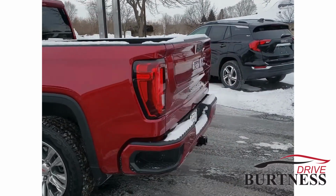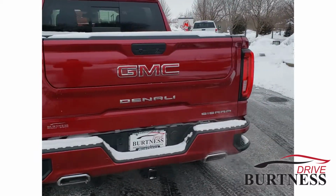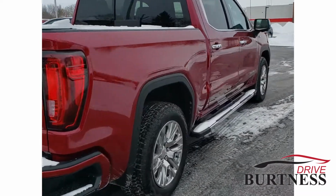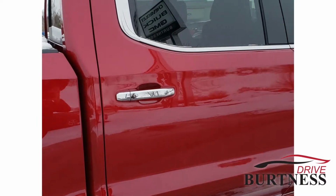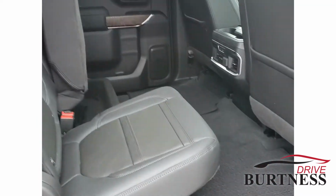It's got front and rear park assist sensors. It's got leather seating inside, heated and cooled, heated steering wheel, blind spot indication as well. Passive key entry on the door handles. You'll find that there's plenty of space inside this truck.